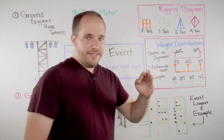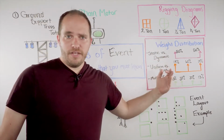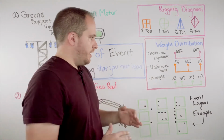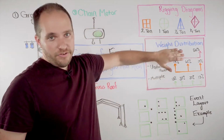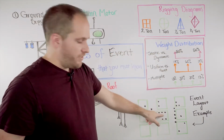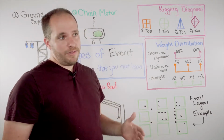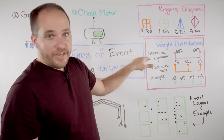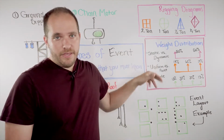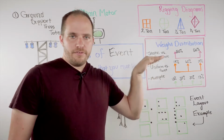The catch to that is there's this fancy little chart here, commonly available elsewhere online, and I'm sure we can link to it as well, that talks about how the weight works. You might think, man, that's 3,000 pounds right there. I can hang 3,000 pounds no problem. Well, there might be a problem actually, because you could have a static versus dynamic load, and that's referring to, is it just going to hang there, or is it going to move up and down during the show?